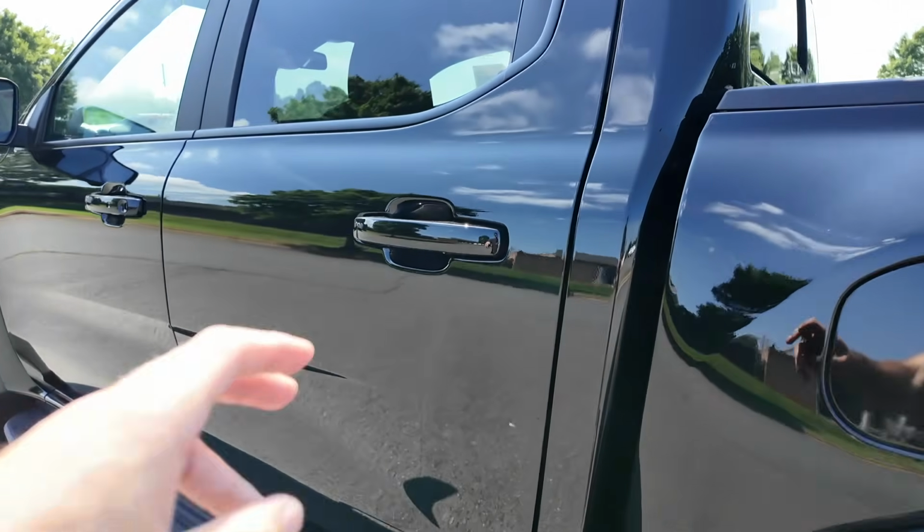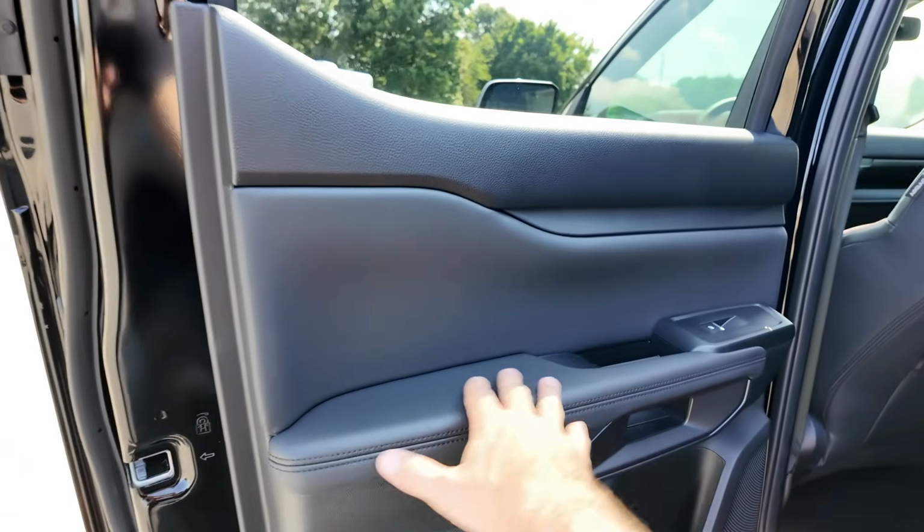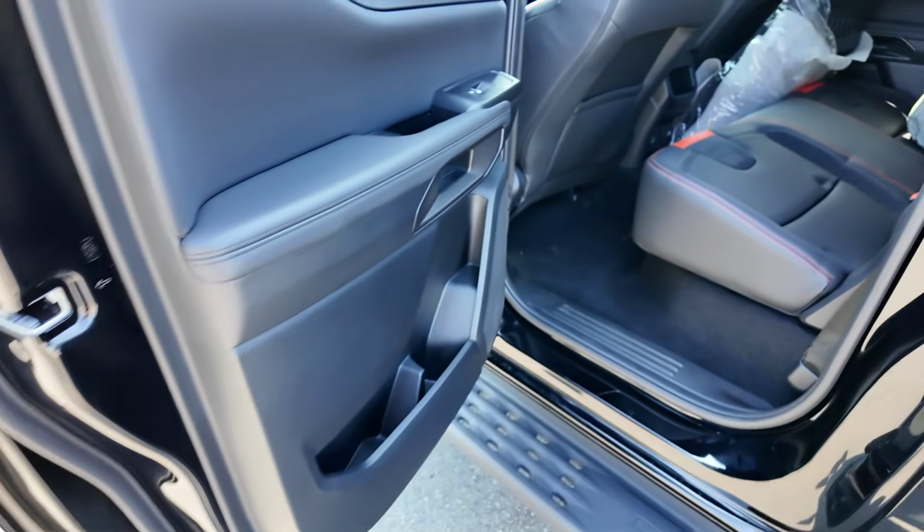Now, as we work our way to the interior, the door panel has a really nice design to it. There's all of the stitching, the black leather there, some storage in the lower section.